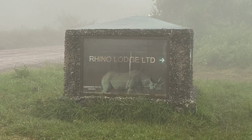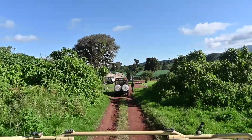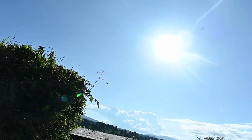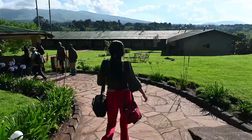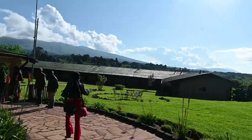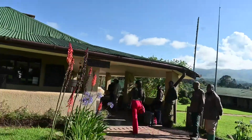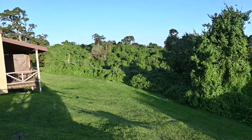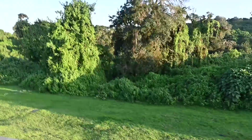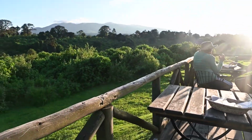We stayed here at Rhino Lodge, situated only a few hundred meters from the crater's rim. When we arrived at this hotel, tourists were sitting on the restaurant's deck, enjoying the view of the mountain forest and distant Mount Oldeani in the late afternoon light.